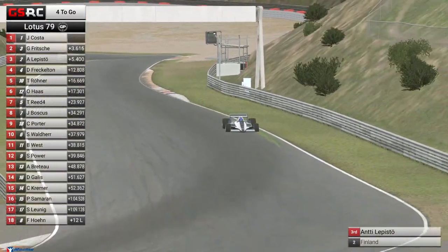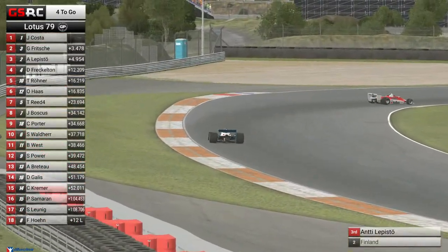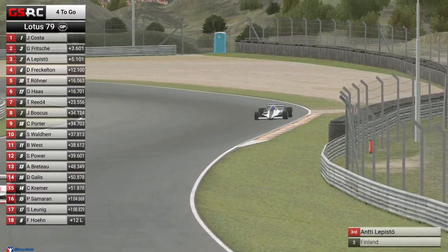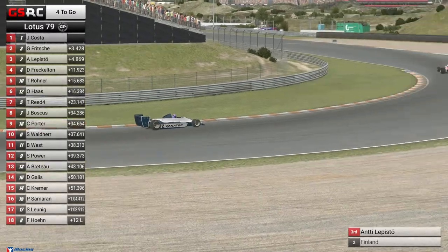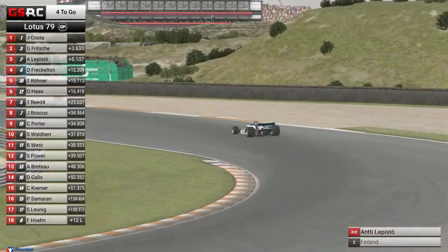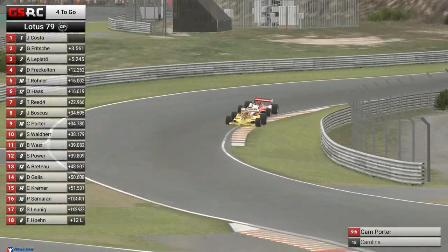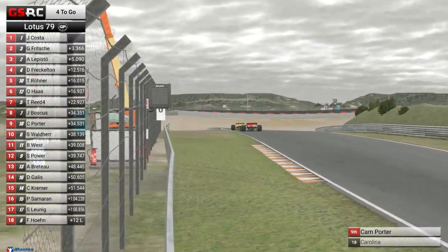And Antti Lapisto has done a great job ever since he got in clean air. And I've been watching this gap. He is closing it in on Gernot Frisia, down to about 1.3 seconds. So actually, Frisia just had a mistake there in the last couple of turns, has allowed Antti to close it in. And this is all Lapisto needs, maybe just a little bit of a carrot out in front of him. Certainly going to be pushing hard to try and make that up.